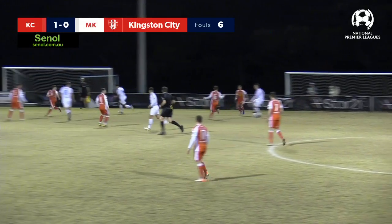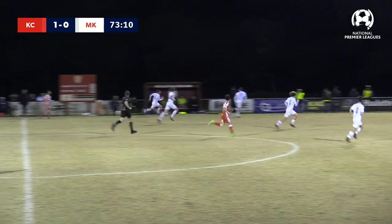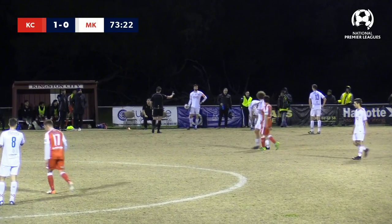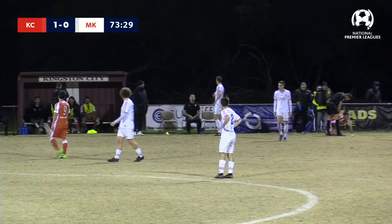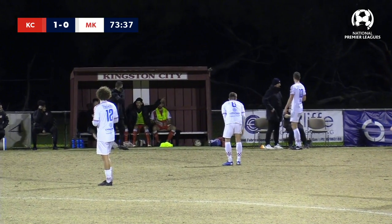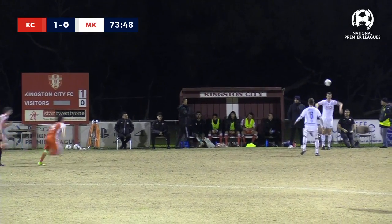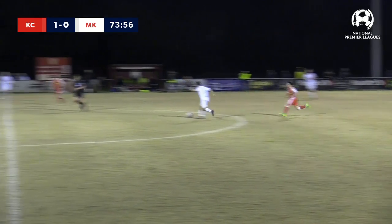Grigic. Turned over by Anthony Dizelle. And Irwin sprinting away, but the ball had already gone out. It would have been a free kick for Kingston, but the ball had just gone out of play, and Chris Irwin is still down. Chris Irwin, who won an NPL championship back at South Melbourne in 2016 before joining Kingston the next year. Missed much of last campaign due to injury. He's also been on the books at Box Hill and Avondale.